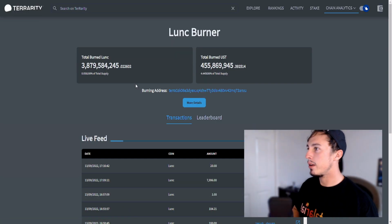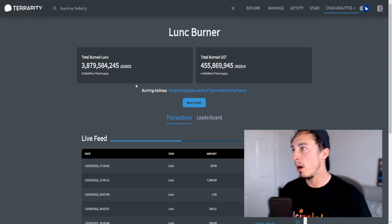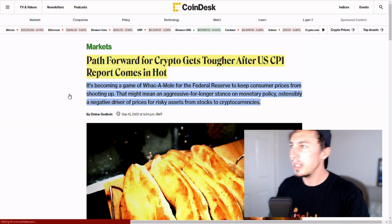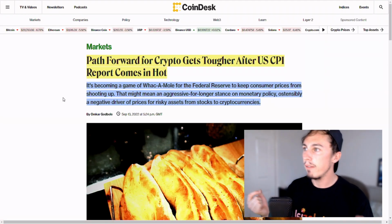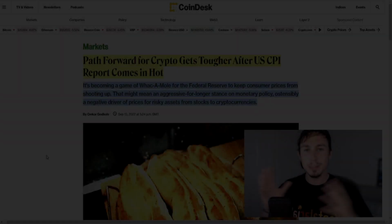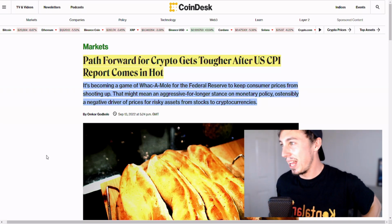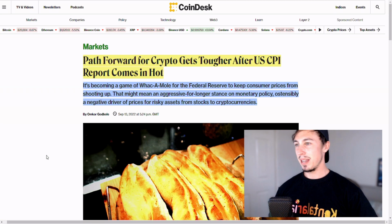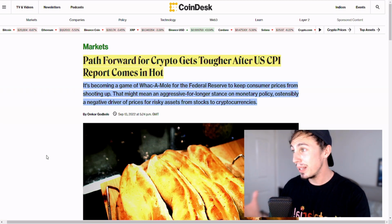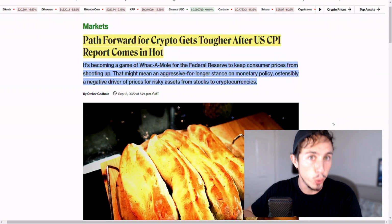Lunar Classic burner, we can see 0.056% of the total supply is now burned. That's 3.879 billion total tokens. And there's an interesting article here. Path forward for crypto gets tougher after US CPI report comes in hot. It's becoming a game of whack-a-mole for the Federal Reserve to keep consumer prices from shooting up. That might mean an aggressive, for-longer stance on monetary policies, ostensibly a negative driver of prices for risky assets, from stocks to cryptocurrencies.